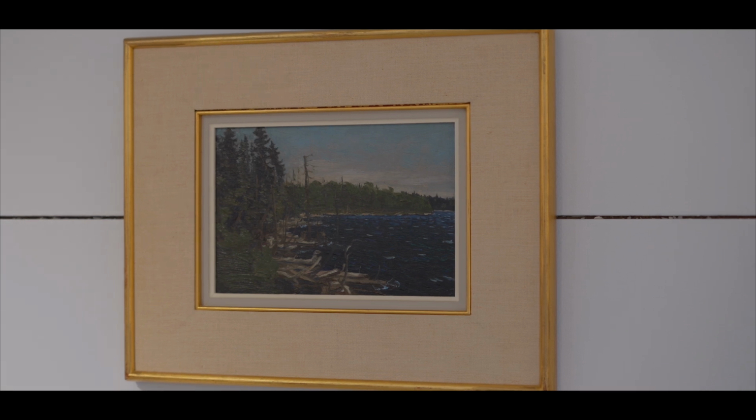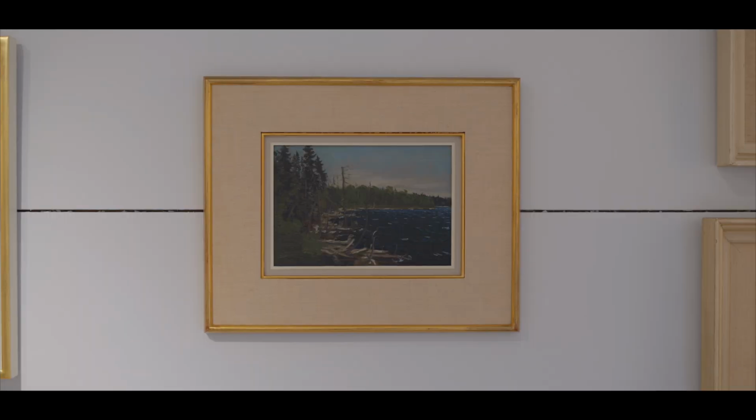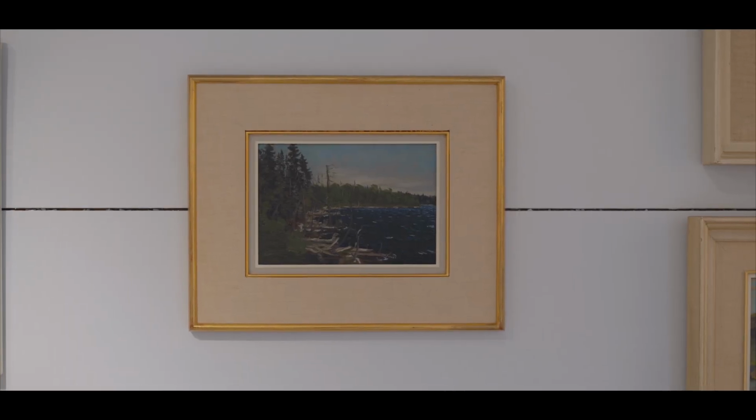Though never a member of the Group of Seven, Tom Thomson's impact on these artists is undeniable, and we're thrilled to have three essential examples of his most important subject, Algonquin Park. Northern Lake from 1913 shows Thomson on the brink of his most important breakthroughs and relates strongly to the canvas of the same title in the Art Gallery of Ontario.